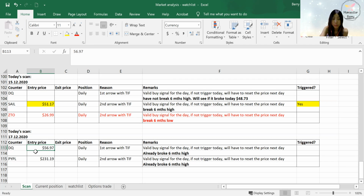So this would be my entry price. I would like to place an order at this entry price and let's see whether it gets triggered tonight. Okay, let's take a look at DQ first.